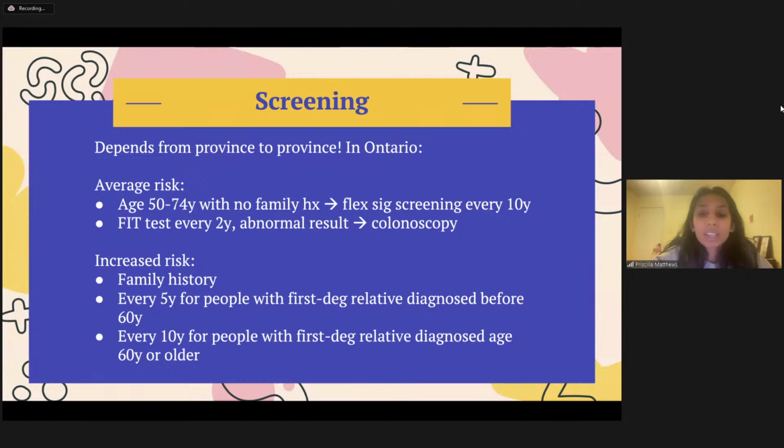What this is, it's kind of like a colonoscopy. So it is a version of that tube with a camera being stuck up the bum to look for any pathology, but it doesn't go as far up the bowel as a colonoscopy would go. So it's a little bit different. And then we also have the FIT test that people do. And as I mentioned, if there are abnormal results, that would trigger a colonoscopy being done.